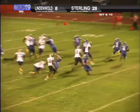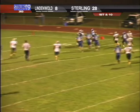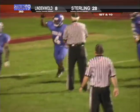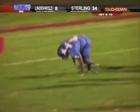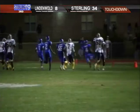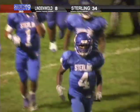You saw Mignano going to pitch it over to Hunter Bird, looking for that room on that right side. Really speedy, Hunter Bird's going to walk into the end zone untouched. A 17-yard touchdown run by Hunter Bird, and Sterling now up 34-8. Lindenwold got upfield to the outside, but again, Bird, a lot like Tucker, won the race to the outside, gets to that corner in a hurry, and is able to get 6 right there. Real nice run by Hunter Bird.